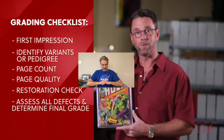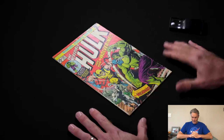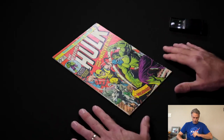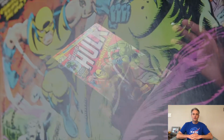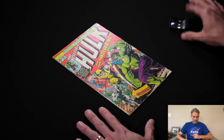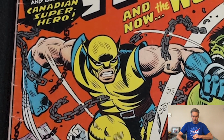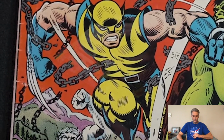So let's go grade this comic book. Yeah, let's go. To start with, a clean workspace is very important. That involves a flat table that has no clutter, no food or drink. Also equally as important is the lighting. And the best kind of lighting is natural lighting, which can be achieved by combining incandescent and fluorescent light. Magnification is also important, and here I have my trusty loupe to examine the comic book, particularly small areas when I was looking for restoration or small defects.